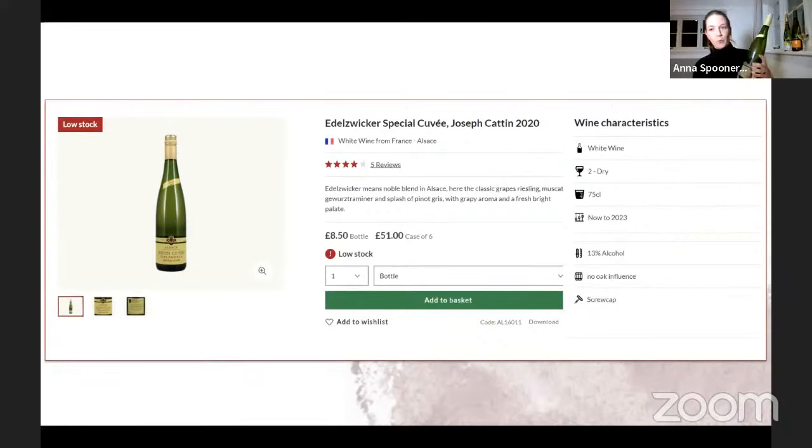Now, I was talking to Mahesh before the call as well. They don't disclose the percentages. I can tell you which grapes go in, but legally they didn't even have to tell us that. And also, strangely, Edelzwicker can be a single variety, but still called Edelzwicker. It means noble blend, but there's a bit of a misnomer there.